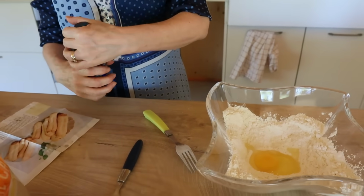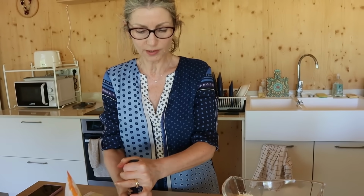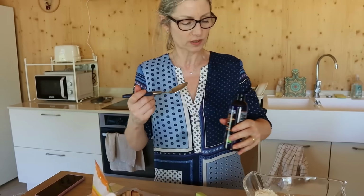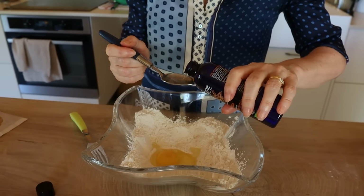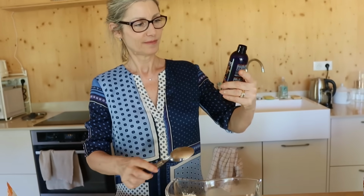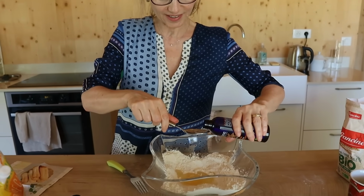In the recipe they say 1 spoon is enough, but because we love that so much it will be 2 spoons, because I made them a few days ago and I thought that the flavor wasn't strong enough with only 1 spoon. So for us, 2 spoons. There we go. Okay. And I'm sure it won't be enough yet, but okay.